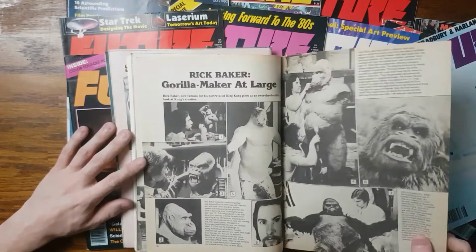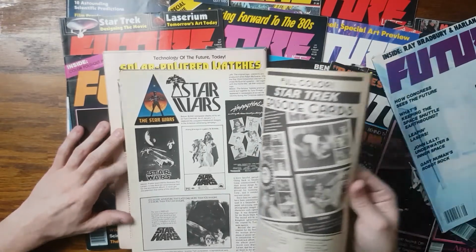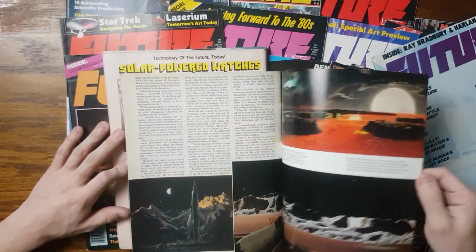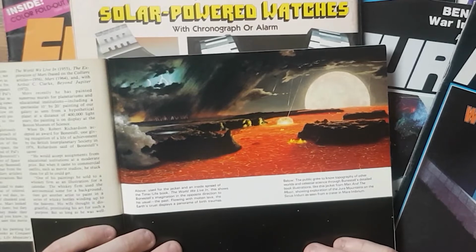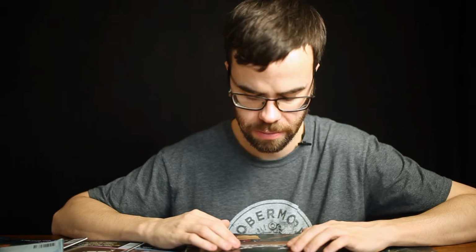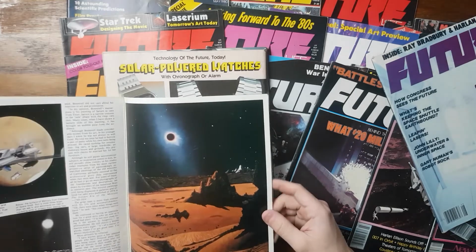Creepy. The floor is made of lava. This shows Bonestell's imagination in the opposite direction to his usual, the past. Flowing with molten lava, the Earth's crust displays a panorama of birth traumas. Stuff is so cool.